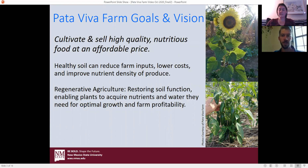had gotten for promoting sustainable agriculture in the region, and this opportunity came along as part of the Soil Health Champions Network, and I really felt that we'd be doing a disservice if we didn't jump on this and try and continue that project. So our main goal is trying to cultivate and sell high quality, nutritious food at an affordable price. And we were kind of running into problems with that last part because we were spending way too much on inputs. So that really kind of led us down the regenerative agriculture rabbit hole, I guess you could say. And so now that's what we're doing.